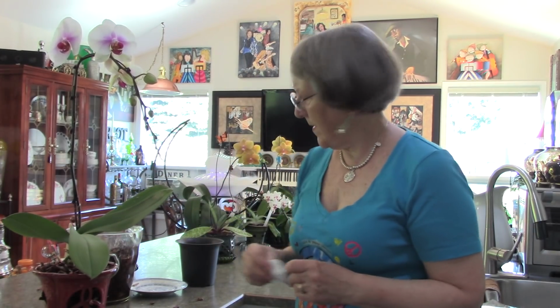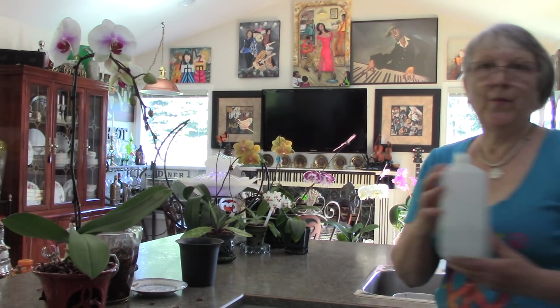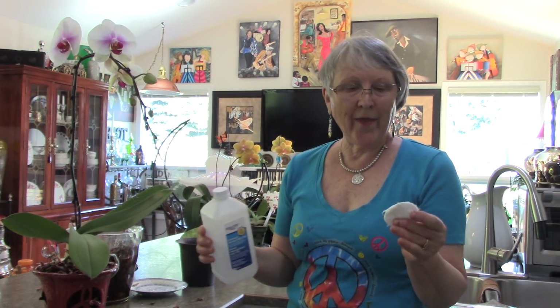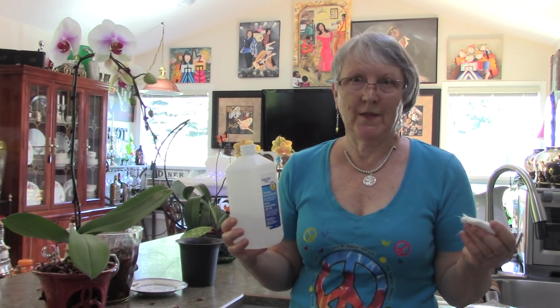Now if I find some, I will take my rubbing alcohol, this one, wet my cloth, and rinse my orchid first, it's already had a bath. Then I use the alcohol and wipe anywhere where I think there's something harboring. Let it sit for a minute and then I rinse it off. This is good for scale.